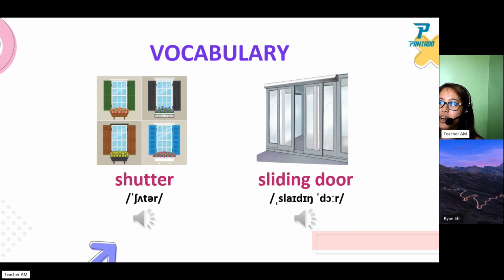Okay, but there is always a lock for the sliding door. Unless at the airport or in the mall, their sliding door is automatic. Before you go in, it will immediately open, because there is something that can detect if a person is about to come in. But in my house, the sliding door has a lock, and it is safe.